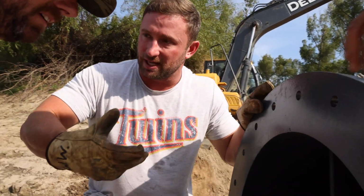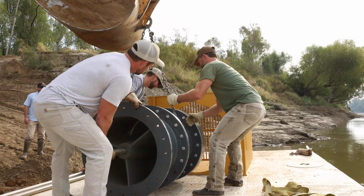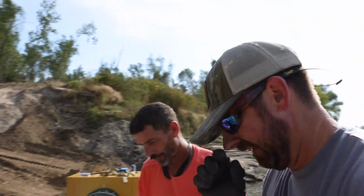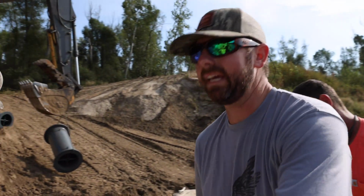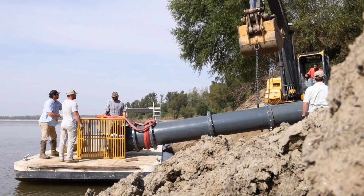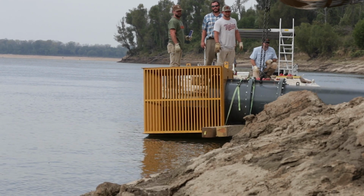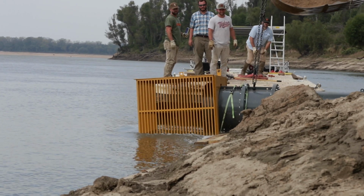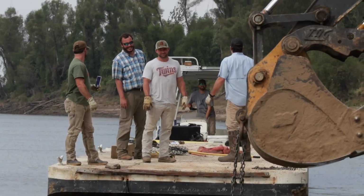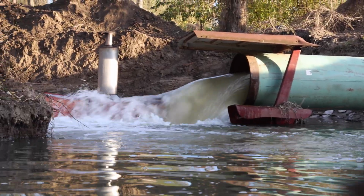Opposite direction first, so it'll snap in. I wasn't expecting this much out. I mean, even that other piece, 5 foot, we wouldn't be able to get in there to turn it. She churned some water.